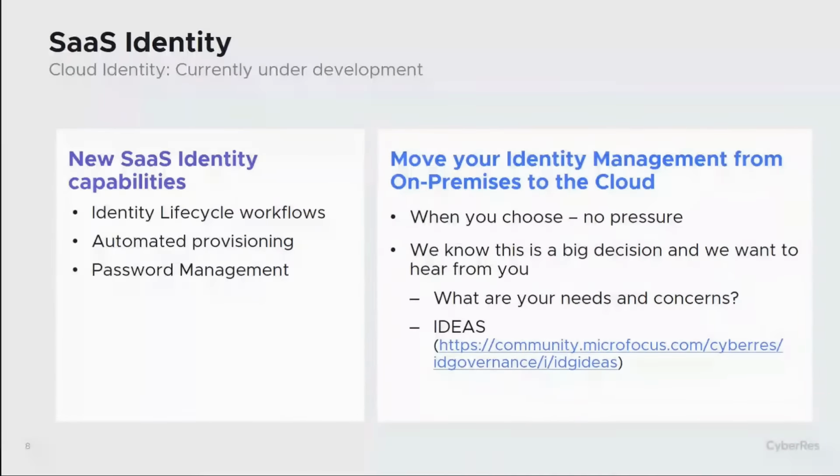The other SaaS capability I want to talk about is SaaS Identity. And this, as I mentioned, is something we're working on. It's currently in development and will be available throughout the year. This is really a set of new SaaS identity capabilities: identity lifecycle workflows, automated provisioning, and password management. So that's another set of critical capabilities that you can start to move from your on-premises solution into SaaS if you choose to. And again, you can do this incrementally. You don't have to do everything at once. You start to just enable the capabilities that you need on a priority basis.